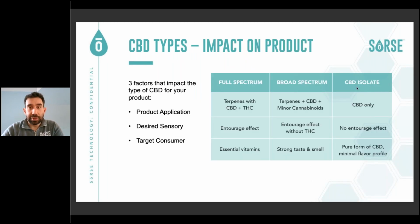Let's talk about CBD types and the impact they have on the product. There are three factors that are going to impact the choice of CBD that you go for: the product application, the desired sensory profile, and the target consumer and what they're looking for from a CBD product. There are three kinds that you'll see on the market: full spectrum, broad spectrum, and CBD isolate.